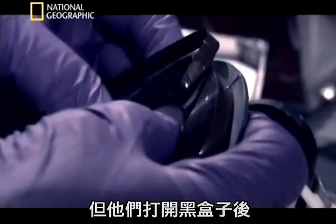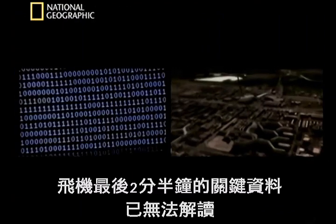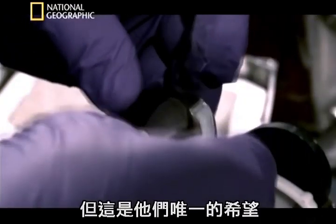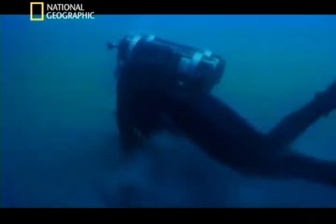But when they open it, it's a terrible letdown. The tape inside is broken in 4 places. And data from the plane's critical final 2.5 minutes is indecipherable. They send the recorder to specialists in Washington, D.C. in the USA. It's a long shot, but it's their only hope. 11 days after the crash, the investigation team is at rock bottom. But just as investigators are beginning to despair, they hit the jackpot.